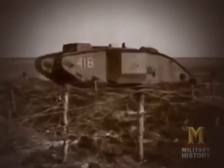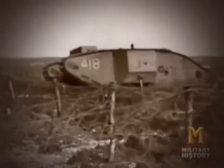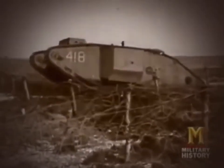It was putting together a whole series of ideas, having a vehicle that had a machine gun on it, that could advance, that could cross trenches, could provide protection and all those things. It's having all those different qualities and wrapping it all up in one vehicle.